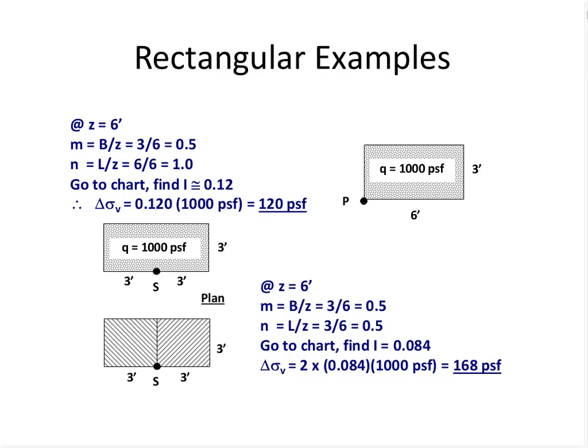I go to the chart and find the influence value of 0.084. So my increase in stress for this scenario is going to be 2 times 0.084 times 1,000, because each one of these has 0.084, and I get 168 PSF. So again, my general solution on that chart is for underneath the corner of the rectangular loaded area.